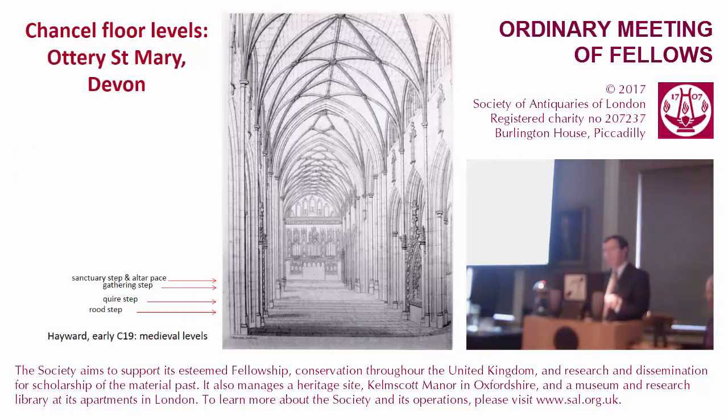And the same gradation of due and decent order was also designed into the floor levels of the chancel, though this has very often been obscured by 16th century and then 19th century alterations. Starting just west of the choir or rood screen doors, there are 1 or 2 steps up into the space between the choir stalls. Going eastwards of the stalls, there is another step up to the gathering place between the doors, and then a 3rd step up into the sanctuary. Around the altar, there may be a small further step, the altar pace of wood, stone, or brick, with a small carpet over it in front of the altar.